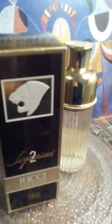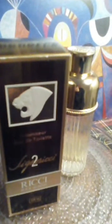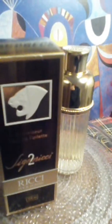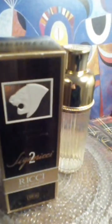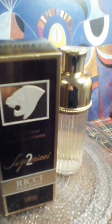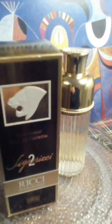I really love this fragrance for summer. I really enjoy wearing this fragrance for summer. I don't know if you ever experienced the original Signoricci released in 1965 or Signoricci number 2, but both of them are fantastic. Unfortunately, both of them have been discontinued by the house of Nina Ricci. Go and ask why. Because the owner of the Nina Ricci fragrance brand now is the Spanish brand Puig, and immediately Puig discontinued all the male fragrances from the house of Nina Ricci.